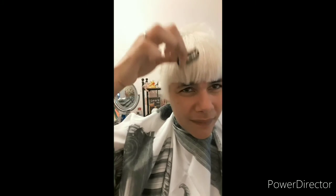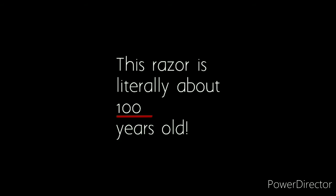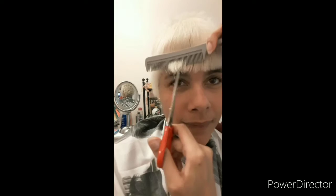Since I don't have a hairdressing razor, I've got this little guy here. Look, there's Mr. Gillette. It is working to some degree. I gotta figure out a way of getting all of this stuff off the side here. But I don't have my friend's clippers this time, so it's gonna have to be with scissors. I don't know if I could do this myself. I can see the back of my head over there.